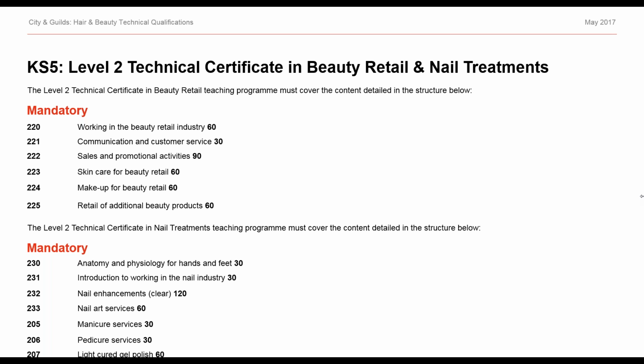You're starting off with your anatomy and physiology, then got your makeup and retail, makeup for beauty retail, so say that's a day makeup and an evening makeup, and retail for additional beauty products. So at the end of that year, the learner could then decide that they want to step off and go into beauty consultancy apprenticeship, or they could decide I really love the skincare side and go on to beauty therapy at level 2, or decide they really like the makeup and then go on to the media makeup at level 2. We're now going to look at the nail treatments.